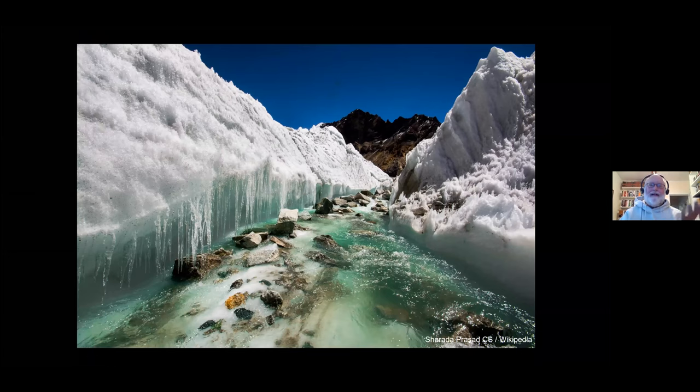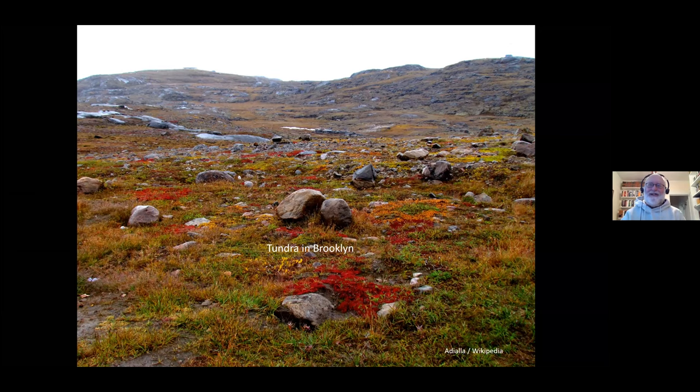Anyway, to go back to the Ridgewood Reservoir site, you had all this ice and all this water and all this sediment flowing out of that ice, and what did it flow across? It flowed across tundra. So this is what Brooklyn might have looked like at the time. Just like if you would go to Alaska or up to the glaciers today, you would have seen very low vegetation adapted for the cold, and all these rocks and the rivers flowing across it. And what would have lived in that tundra?